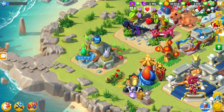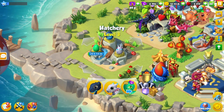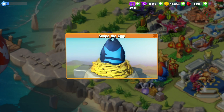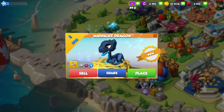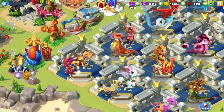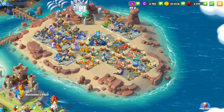Today we actually have two new dragons waiting for us, and these are the dragons for VIP levels 6 and 8, I believe. So we'll start off with VIP 6, and this is the Midnight Dragon. He looks really cute. I love the blue on him as well, and his eye is terrifying. The Midnight Dragon is known for its inky black hide and its inability to go to bed at a reasonable hour. Well, same here. But I wouldn't go calling myself a Midnight Dragon.